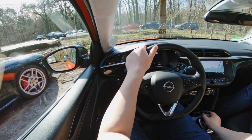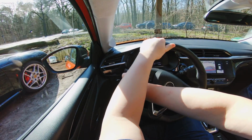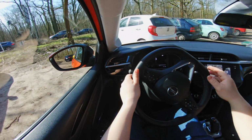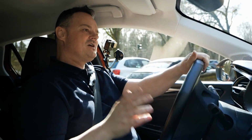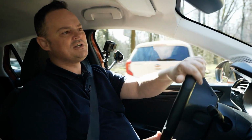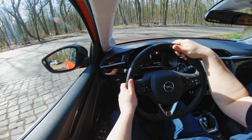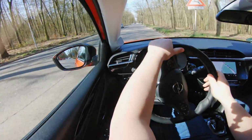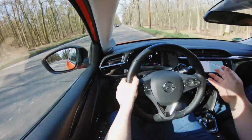So let's take the car out on the road and see how it feels. Well, the nice thing about the latest range of fully electric cars that are now finally coming up on the market is that they are capable of delivering something that their internal combustion engine colleagues simply can't. And that is more power and acceleration. And that delivers a 0 to 100 kilometers per hour acceleration of around about 8.1 seconds. Very nice indeed for a small car.